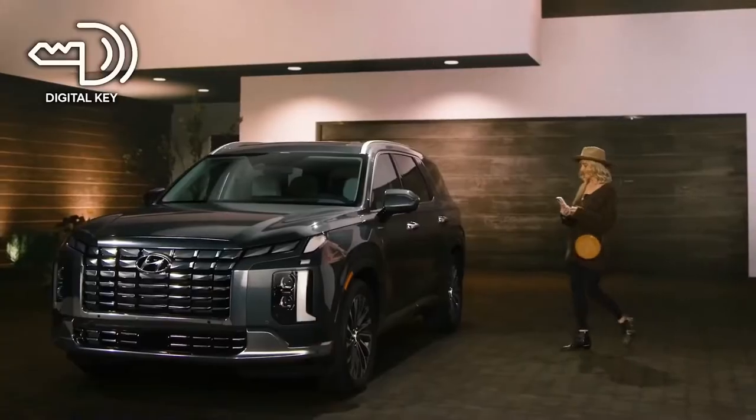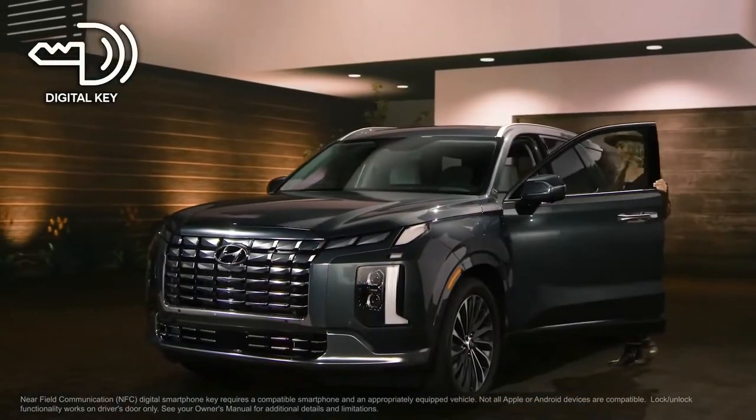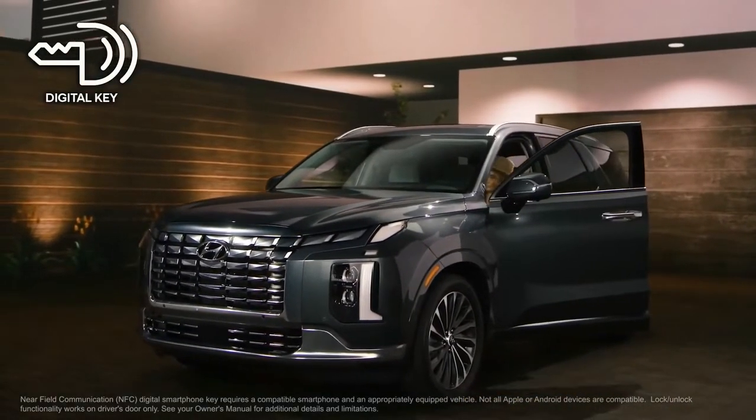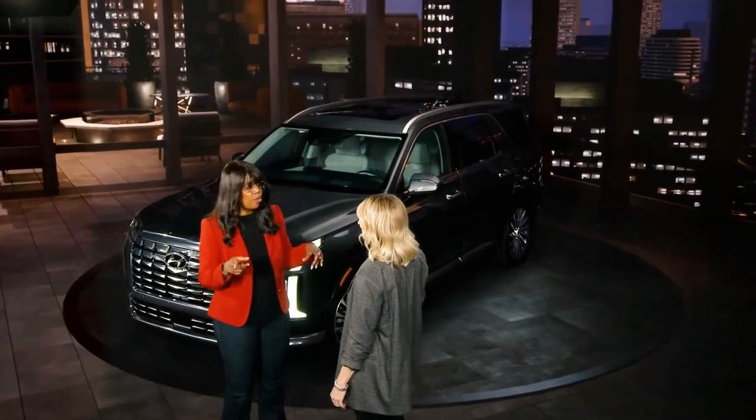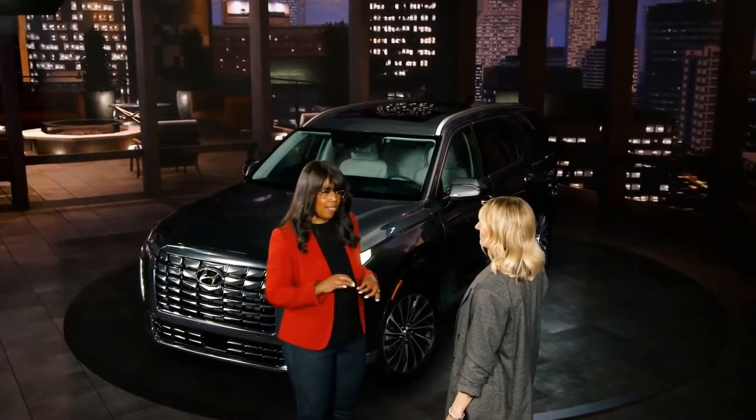Right. Who's got the keys? You guys fix that. I just open my iPhone and use the digital key to get in and go. In the new Palisade, our Hyundai digital key works with both Android and iPhone, and you can share the digital key with your family, a friend, you can do it remotely, and you decide when they can have access, and you can set the time limits.